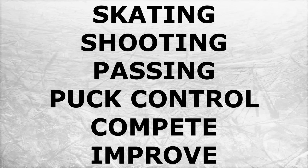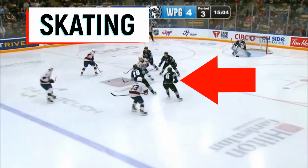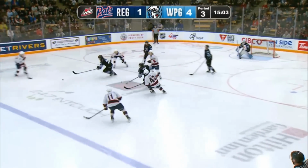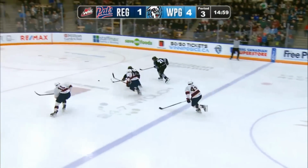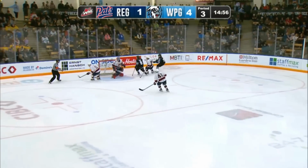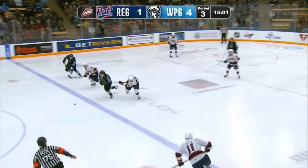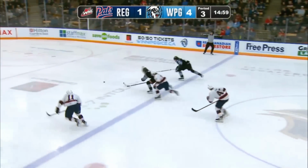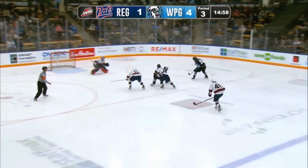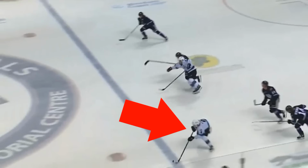So the first thing we're going to do is look at his skating, and you'll see that he moves a lot on the ice. He's always moving. So let's look at this one right here, his straightaway speed. He doesn't have that top end speed, that separation speed, but you got to remember he's still kind of small, and I'm sure that they'll work on his skating and that'll improve a little bit. He kind of skates hunched over as well, but his edge work is really impressive. He's always doing crossovers and his starts are pretty good.